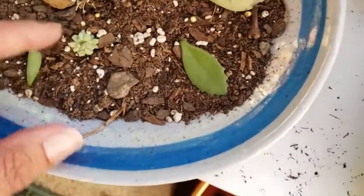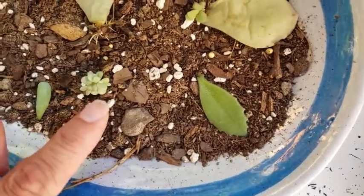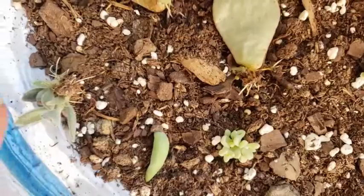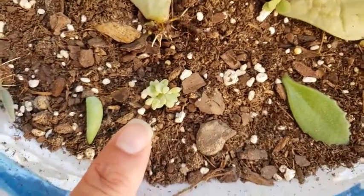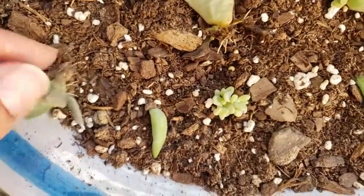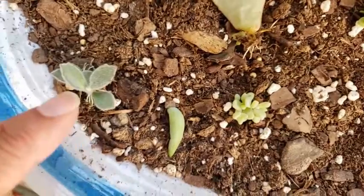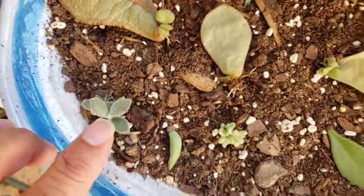This one actually is no longer even on the main leaf that it was on before. So this is like a brand new plant, and I'm just leaving it in here for now till it gets a little bit bigger. Probably within the next week I will put it in its own pot, or with bigger plants and more dirt. This one too, I think this one's basically ready to go. With this one, the old leaf just kind of shriveled off and died and fell off, and then this is basically its own plant now.